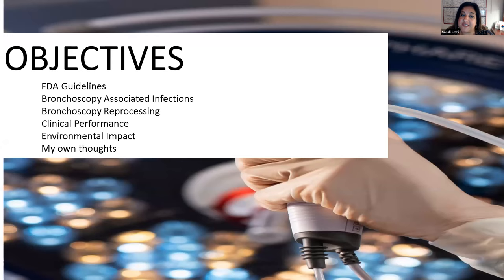So my objectives today are to review the FDA guidelines with you, get a better understanding of where these are coming from and why and what exactly are bronchoscopy associated infections. We're going to go through some of the most important papers that I think are out there with regards to infections. We're also going to discuss why reprocessing our reusable bronchoscopes is such an issue. What do we require of single-use bronchoscopes if we want to bring them into our bronch suite? What is the environmental impact of all of this? I know a lot of us are very environmentally conscious at this point. And finally, what my own conclusions and thoughts are after going through all the literature.